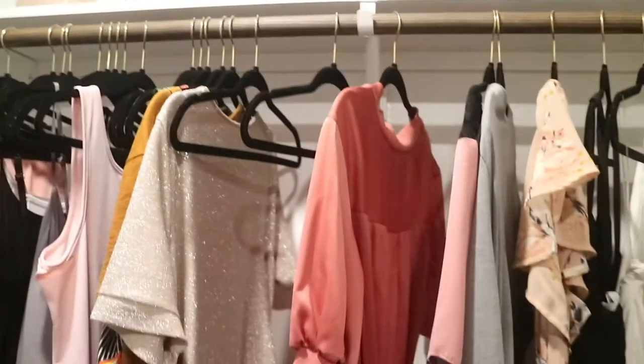I changed out the hangers on my side. I'm gonna buy some more hangers so I can do my husband's side. Excuse the emptiness, half of my stuff is in the dirty clothes. And then I put my purses up there. I got rid of a lot of purses. Those were just the ones that I wanted to keep.